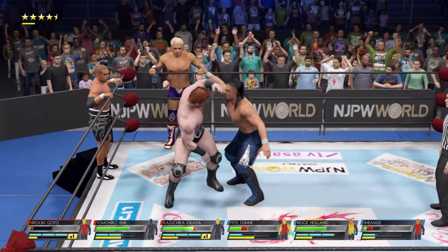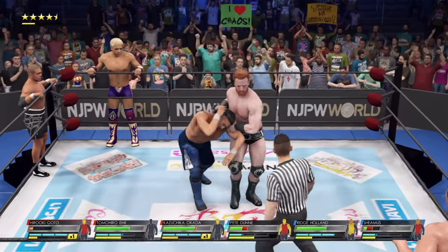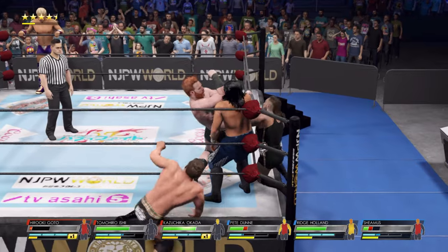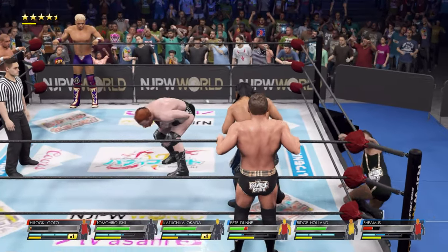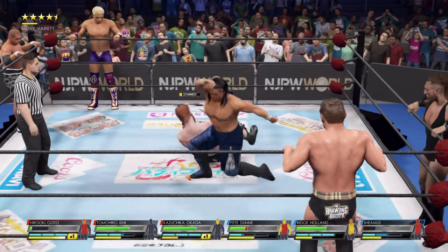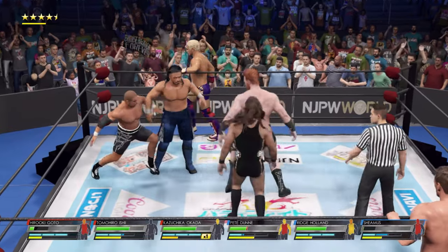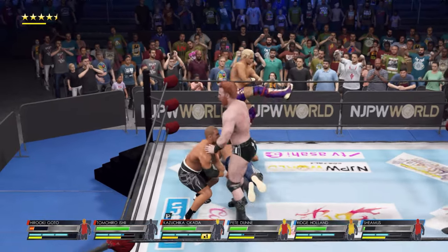Sharp elbows to the body, looking to fight his way out. Grating across the face. And Sheamus is countered. Sheamus defenseless here. Neckbreaker. Ouch. Good luck getting up from that. Cover. And he stops the count for his partner. Oh, Sheamus saw it coming. Neckbreaker. And he gets the tag.